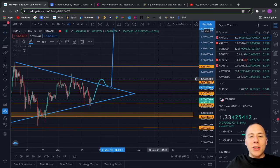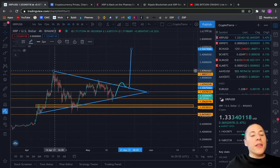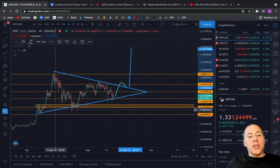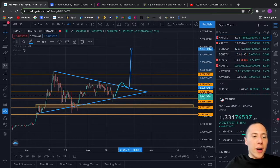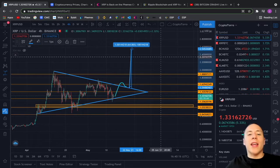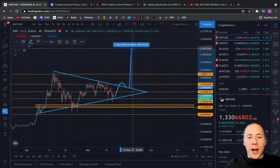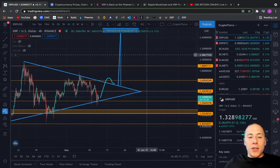As you can see, I placed the measurement by selecting the highest point on the symmetrical triangle and going straight down towards the upward sloping support line. What you can see right away is that it will be a huge move, a very significant move if you ask me, on the XRP chart. This move will probably be around 64.8%, so almost 65%, and that would be an amazing run up for XRP, heading towards $2.55, which is a really steady and big price target for XRP.